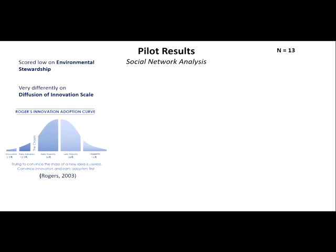So just some results from the pilot. It's a sample size of 13. I went down to the mooring club, the yacht club, brought cheese and chocolate, and had a chat before the guys had their beers. Then in a subsequent session, I sat down with them one-on-one and asked these questions about the social stuff, because that's kind of personal. They scored low on environmental stewardship, although the yachties said that they're really, really green, so they perceive themselves differently, but really differently on that diffusion of innovation scale.